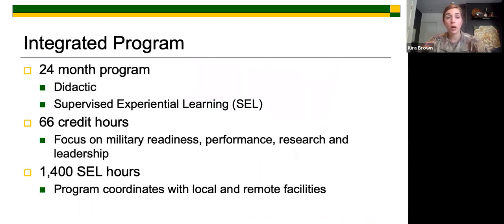All right, the integrated program is 24 months long. That includes both your didactic and your supervised experiential learning, right? So if you are talking about rotations in school, or you did talk about rotations in school and what that might look like, a 24-month program as it stands now separates the didactic portion from that supervised experiential learning.